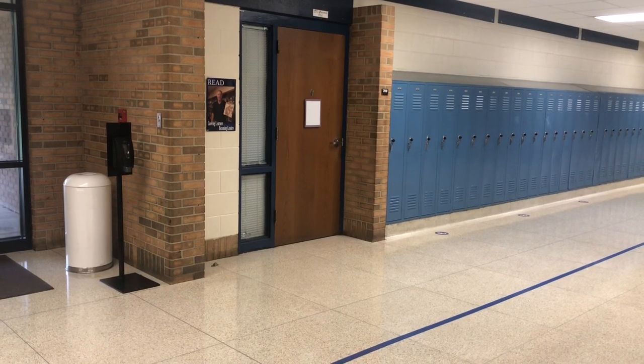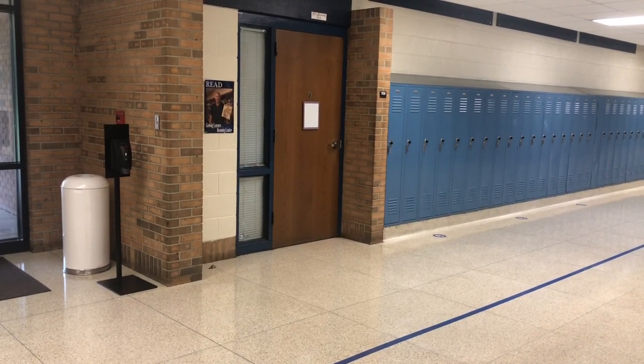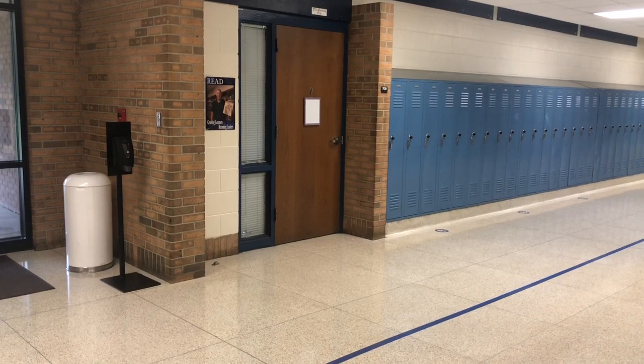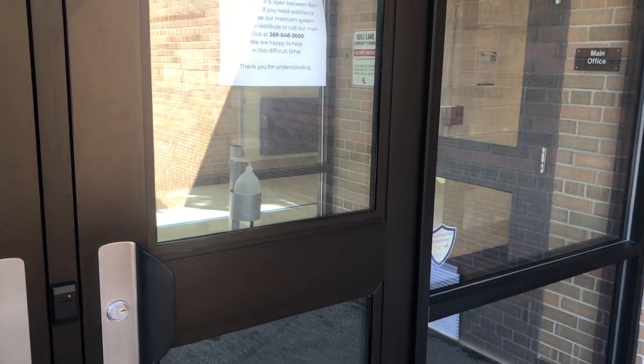Another precaution we've taken this fall is the purchase of 8 hand sanitation stands, such as the one you see on the left-hand side of the video. There are 8 of them throughout the building for students to use to help keep themselves safe and their hands clean. Parents and guardians, do you have anything to drop off during the school day?